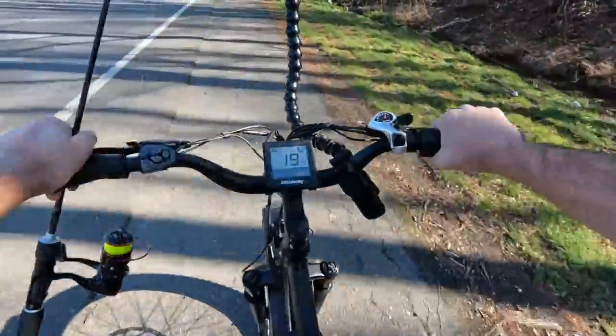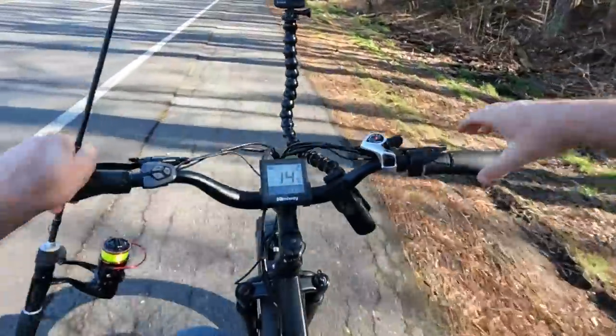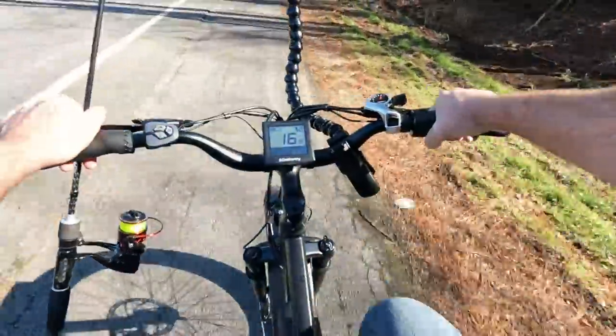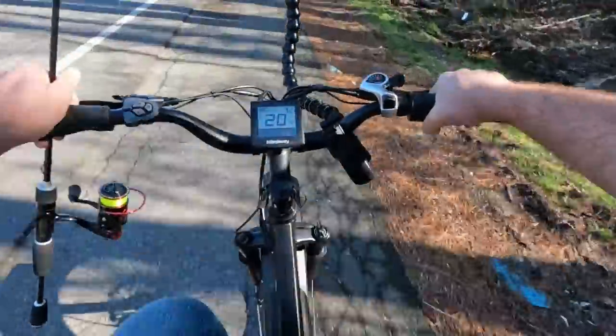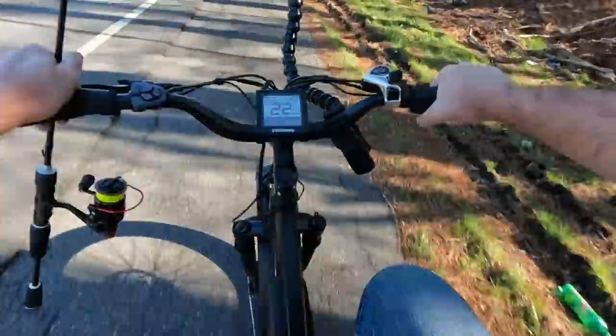Pretty sure I'm allowed to ride this down the road. It looks just like a regular bike when I'm pedaling. This bike's pretty heavy. You wouldn't want to pedal it without the electric. But with the electric, I'm going 20 miles an hour, no problem. This looks like it scoots.